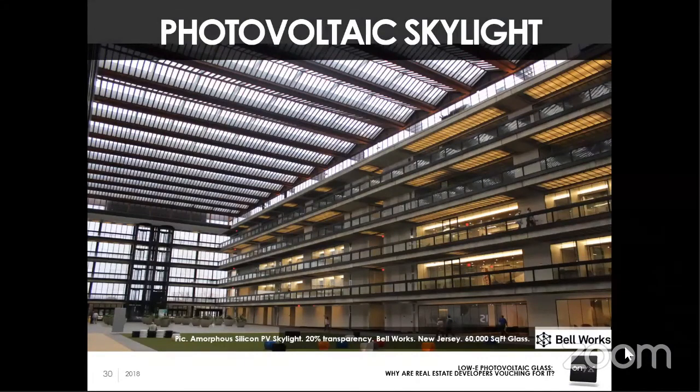Yeah, so this is the final result. So this is one of the sections of 20,000 square feet of glass. So there's 3 sections like this. And as you can see, it provides tons of natural light. It blends really nice with the architecture of the building. And it's a glass that is generating power.